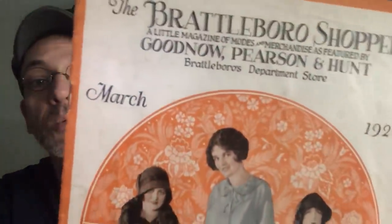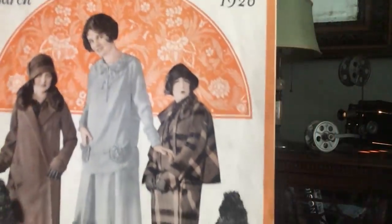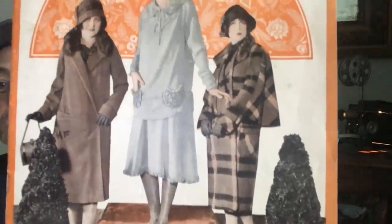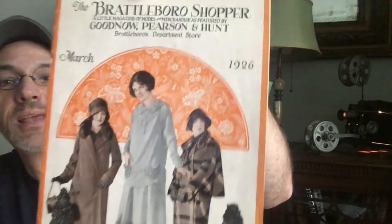And I guess there is a department store up there called Goodnow, Pearson, and Hunt. Brattleboro's department store. A little magazine of models and merchandise. Okay, and this is March of 1926. So we can see the latest fashions in the spring of '26. Right, the Depression had not hit yet.